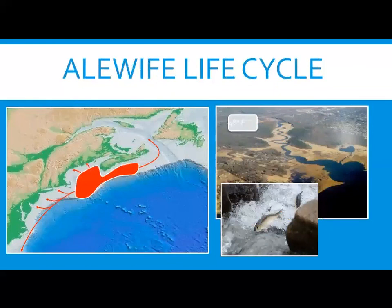And the trigger for their migrations into fresh waters is change in water temperatures. Generally, it needs to be at least 48 degrees. River herring prefer, or alewife prefer, slower moving, calm waters. So the habitats, streams and rivers on Long Island provide great habitat for them. They typically are coming into our rivers and streams from the beginning of March to mid-May. So that's going to be kind of our target period for monitoring.